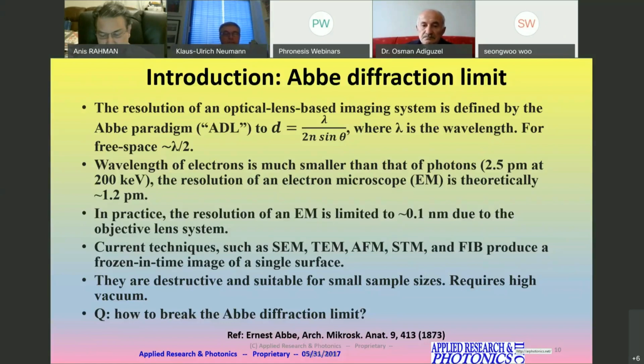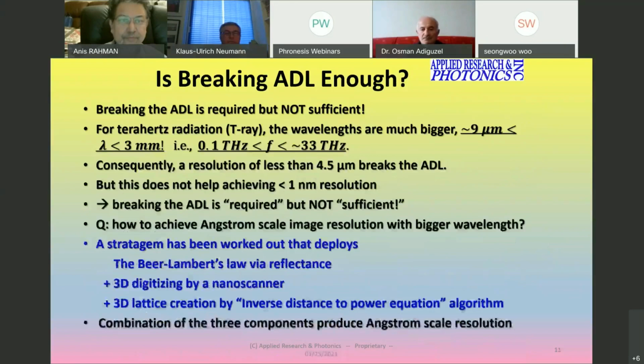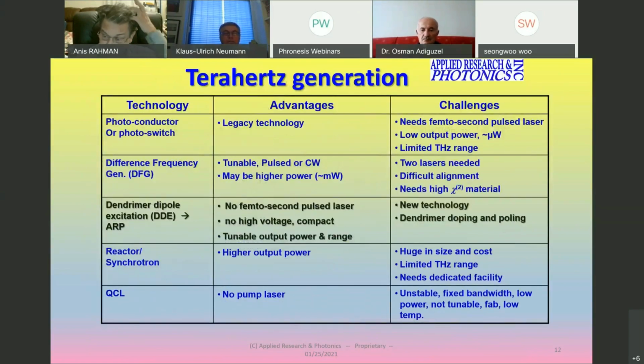So then we came up with this stratagem. In the blue, as you can see, the Beer-Lambert law we rewrite in terms of the reflectance. We use a 3D nanoscanner for digitizing an object, and then use the three-dimensional lattice or matrix by computer algorithm to generate the image. And in doing so, first we need the terahertz radiation, and this mechanism, as I mentioned, was called Dendrimer Dipole Excitation.